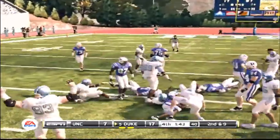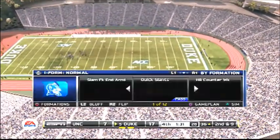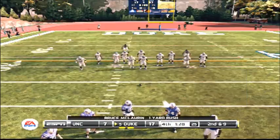Try to run it inside, and he's hammered. Just a yard there. Just a great job here by the defender of timing the hit and getting him down. Here's the eighth play of the series.